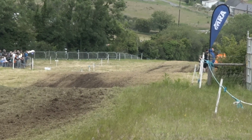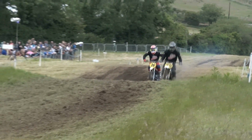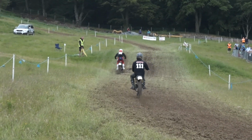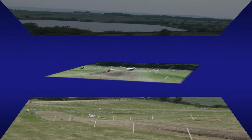So it's going to be very tight as both these riders cross the finish line. I think that Harry Stitt may have just managed to steal that race win from number 26, James Thompson.